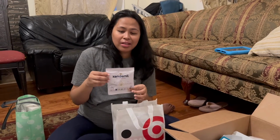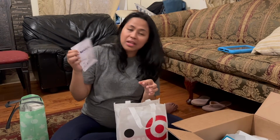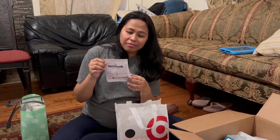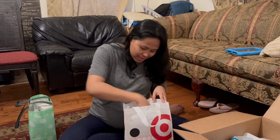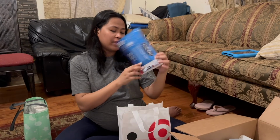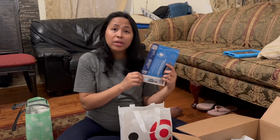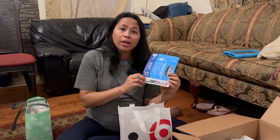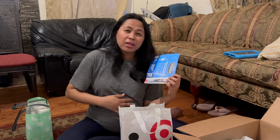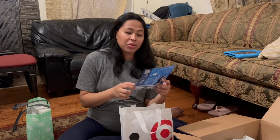So, di ba may mga formula tayo like Enfamil, Similac. So, meron din silang Kendamil, sample infant formula. So, this one's named Kendamil. It's Kendamil. So, let's just try this. Okay. Sample Pedialyte. Is it powder? Yeah, it's a powder. Actually, this Pedialyte, we have been using this for Jude. Kapag hindi maganda yung tiyan ni baby. So, this contains electrolytes to rehydrate your baby.